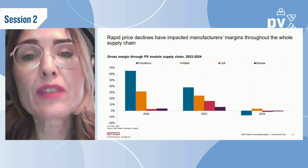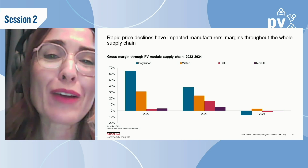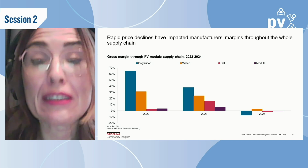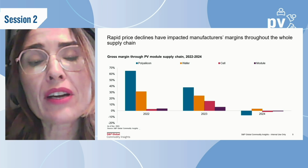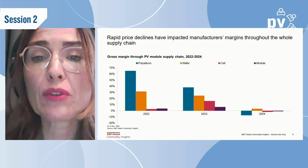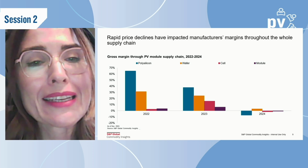So, of course, this rapid or dramatic decline across the module supply chain has had significant impact on companies' financial situation and financial statements. This chart shows a comparison of gross margins across the module supply chain between 2022 and 2024, estimated, because we don't have the final yet.